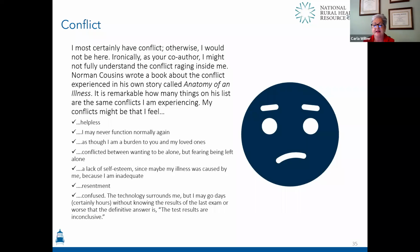My conflicts might be that I feel helpless. I may never function normally again, as though I'm a burden to you and my loved ones, conflicted between wanting to be alone but fearing being left alone, a lack of self-esteem, since maybe my illness was caused by me because I am inadequate, resentment, confused. The technology surrounds me, but I may go days, certainly hours, without knowing the results of a last exam, or worse, that the definitive answer is the test results are inconclusive. Next slide.